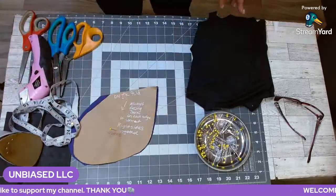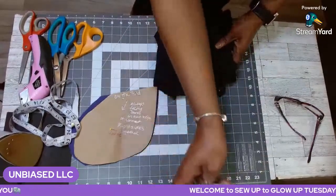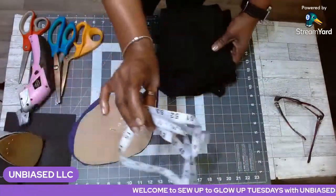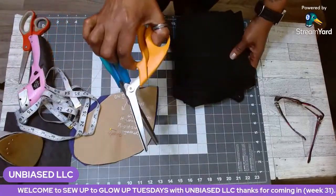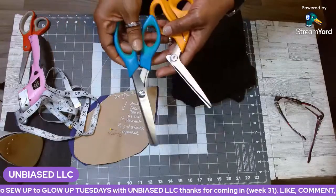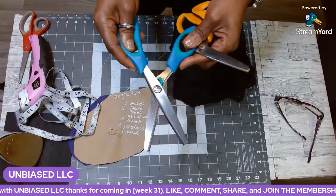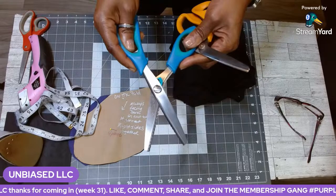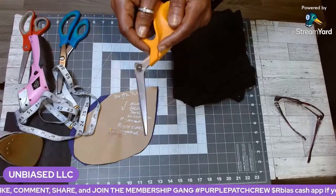And then I have some pins. You're going to need some pins or clips, whichever one you prefer. A tape measure, some scissors. Now, depending on which fabric you use, you can use your pinking shears so that the fabric does not fray. Or you could just use your regular fabric scissors to cut whatever you need to cut.